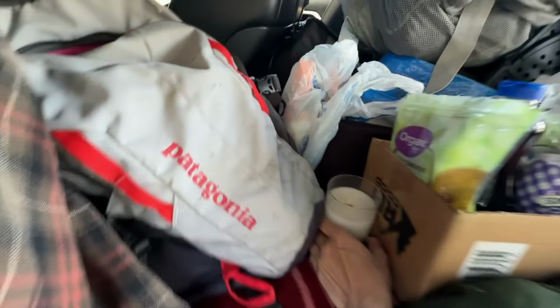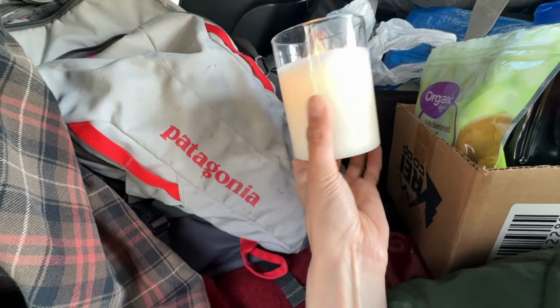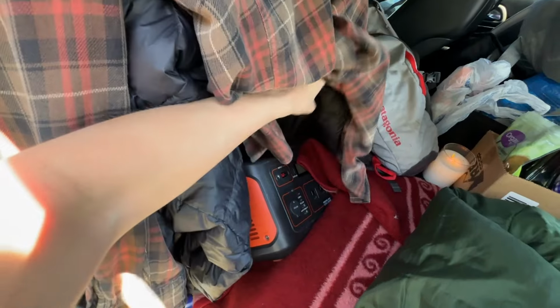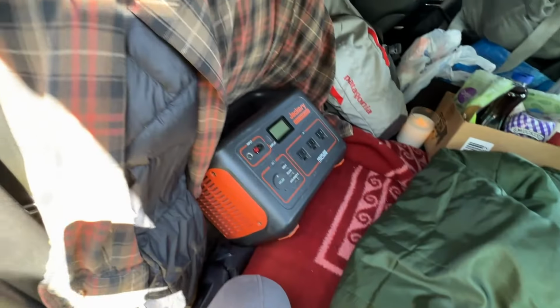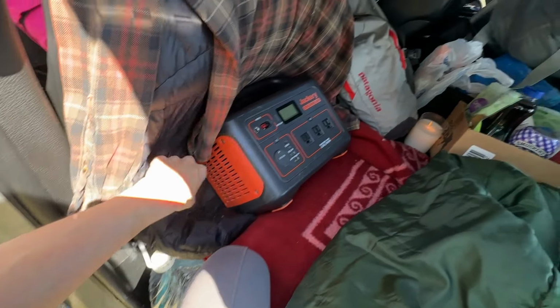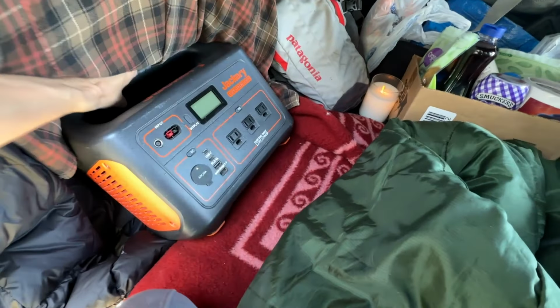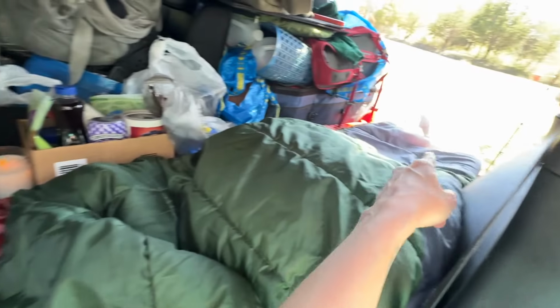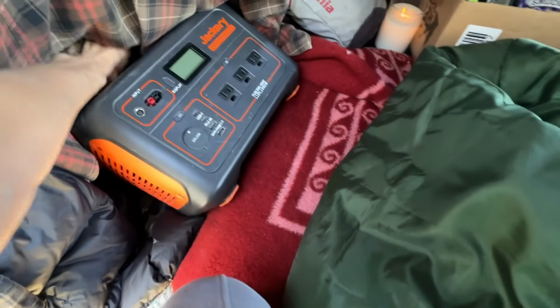Oh, and then I was showing you guys this candle because perfection. And then a backpack for work stuff, and then I've got my big Jackery right here, which usually lives slanted right there, which is not ideal, but tis what it is. And I can sleep with this here and put my head here and still have enough room to lay fully. Not sure how I feel about my head being that close to the electricity, but hey, you gotta do what you gotta do.